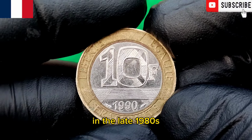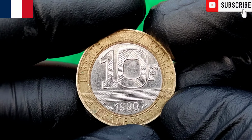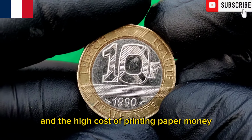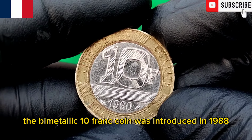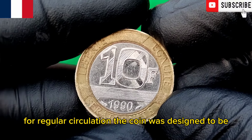In the late 1980s, France undertook a modernization of its currency. The 10-franc banknote was phased out due to rising inflation, increasing cash transactions, and the high cost of printing paper money. To replace it, the bimetallic 10-franc coin was introduced in 1988, making France one of the first countries to adopt bimetallic coins for regular circulation.